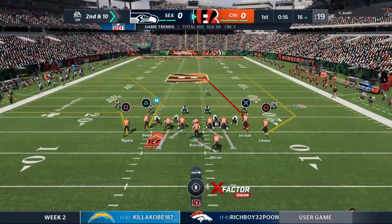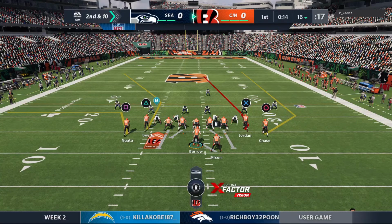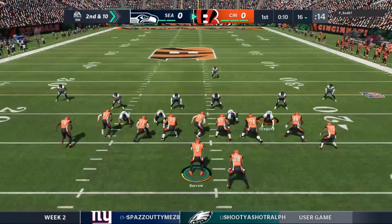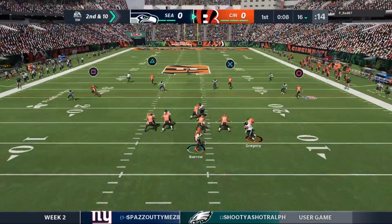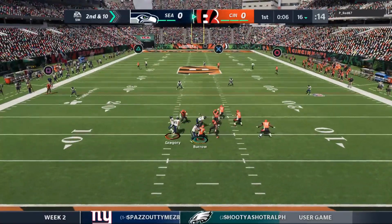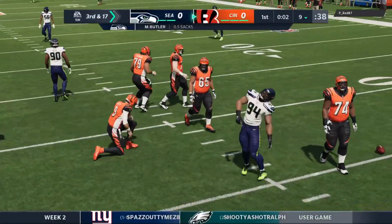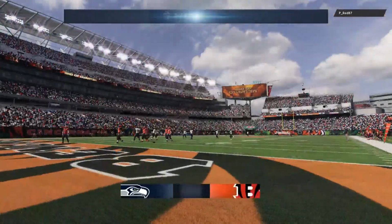So after the run for no gain, here's 2nd and 10. Burrow going to fake to Mixon and now look to throw. Under pressure, and he'll go down. They'll sack him on what ought to be the final play of this first quarter.